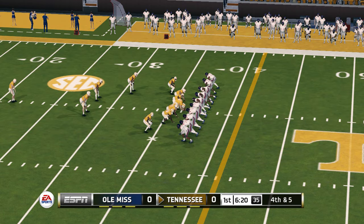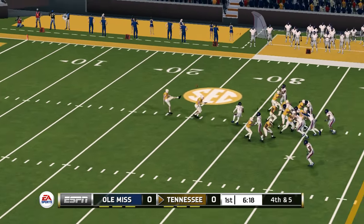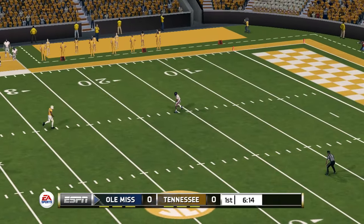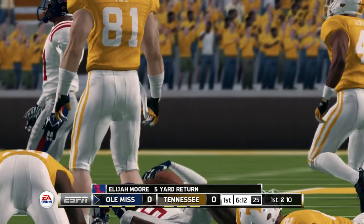Fourth and five. Everybody up close. It looks like they're coming after this kick. He gets it away, and this is a really nice punt. He fields it at the 17. He's tackled at the 22.